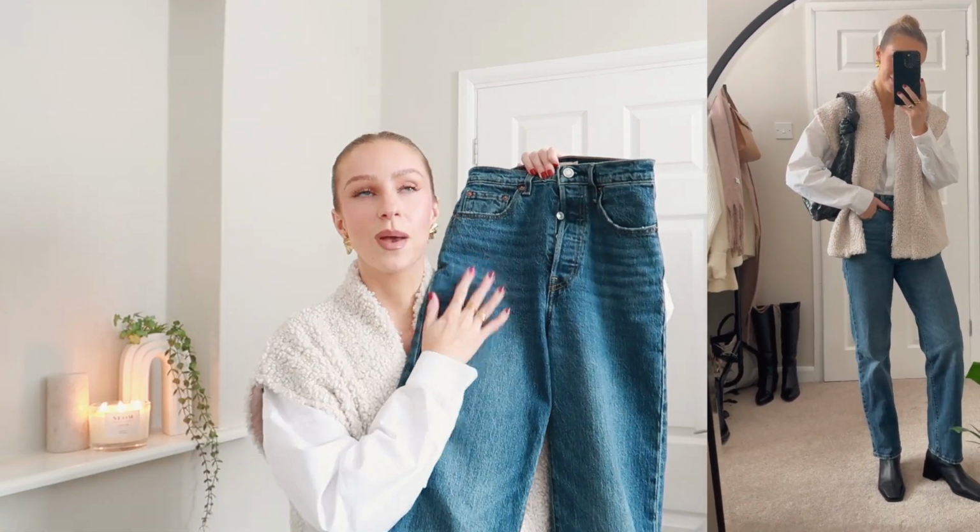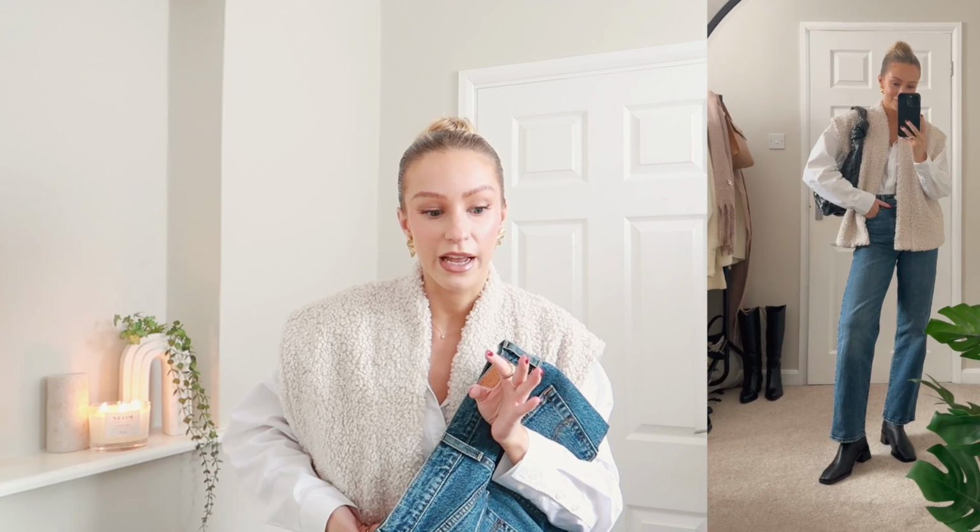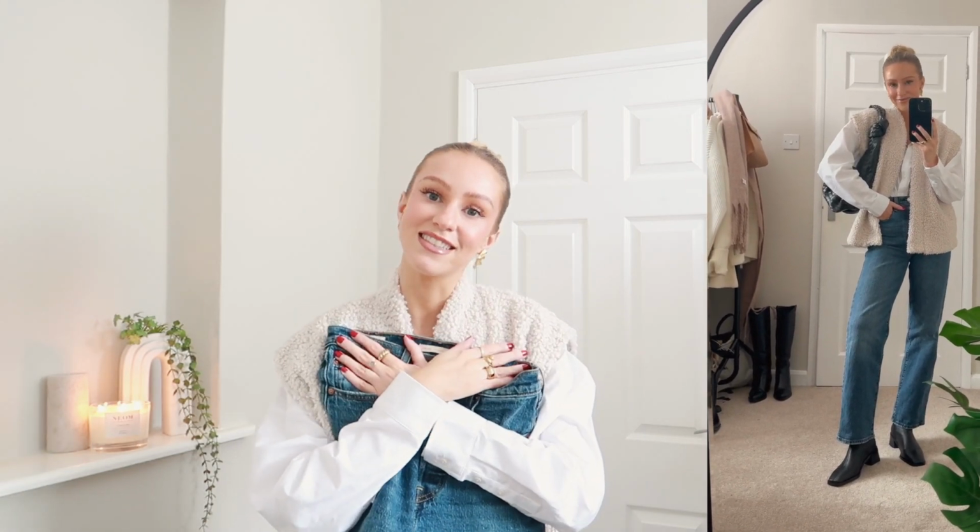I just think these are the best jeans ever. They're called rib cage because they sit so high-waisted, they sit on the last rib. So comfortable, so flattering, not restrictive. They're the best, and they're the easiest things to style. Love them.